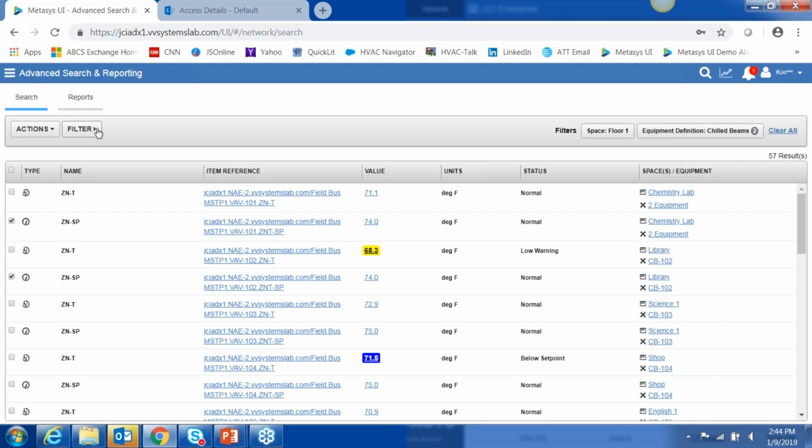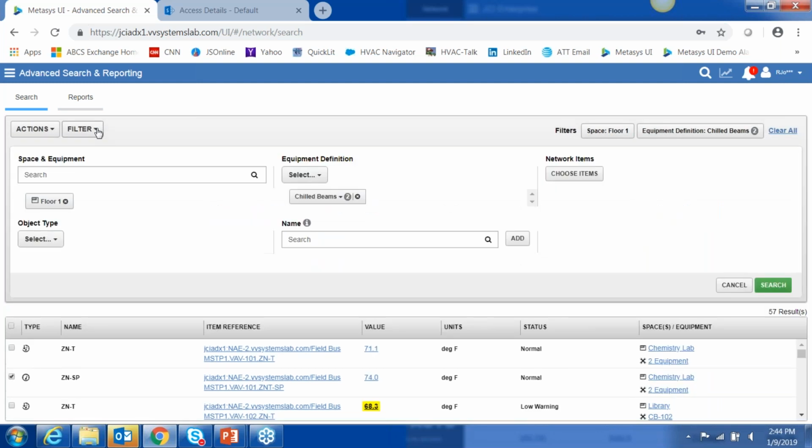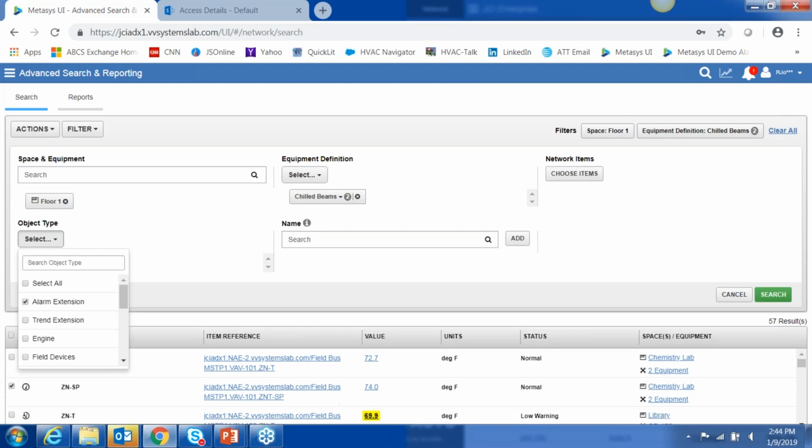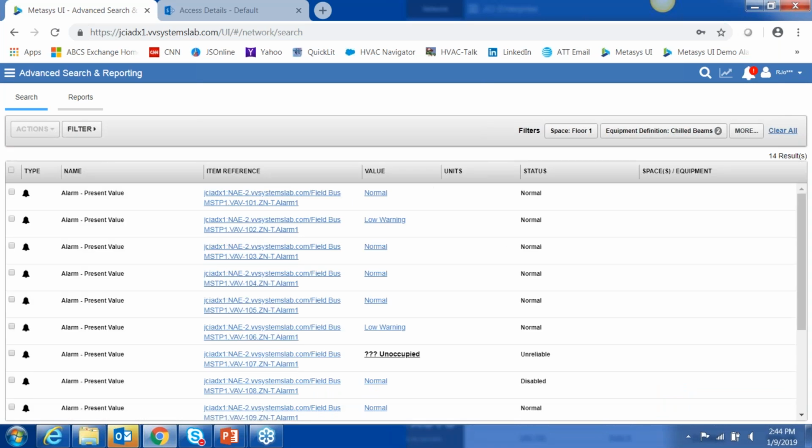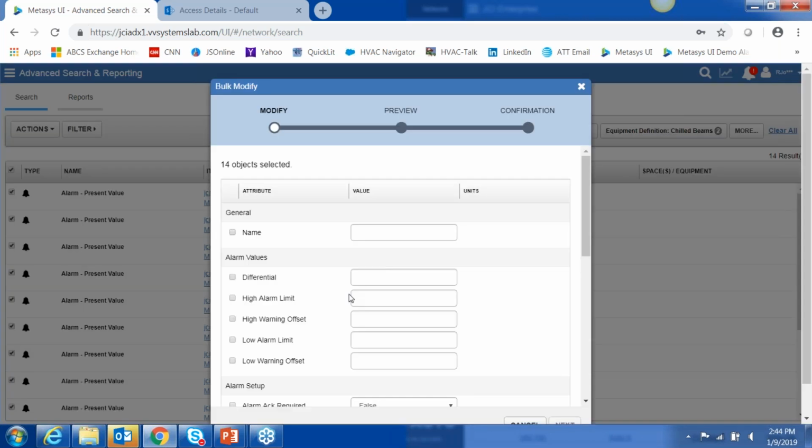the filter. And the other feature that we've added at release 10 is the ability to not only do bulk commanding, but also bulk modification of configuration parameters. So if I go to the object type and I select on the alarm extension and click on search, I can now, with just a few clicks of my mouse, go in and do a bulk modify of, say, for example, all of the alarm high limits and low limits.